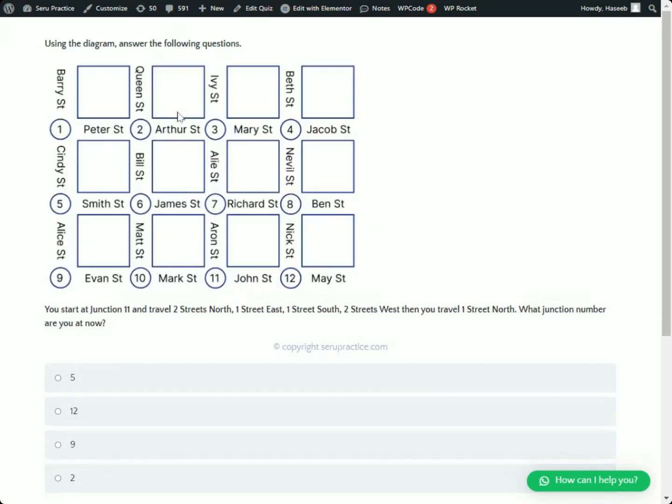Now this question is an example of directions at junctions. Using the diagram, answer the following question. This is the diagram and this is the question. You start at junction 11. All of these circular boxes with numbers in them are junctions, and we are to start from junction 11 and travel 2 streets north, 1 street east, 1 street south, 2 streets west, and then you travel 1 street north. What junction number are you at now? Questions like these are meant to confuse the candidate, but these questions are just as simple and easy as the previous example. Let's break it down.